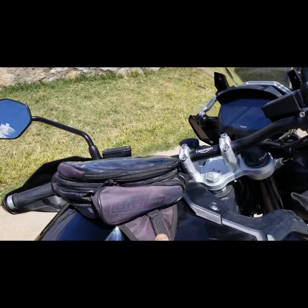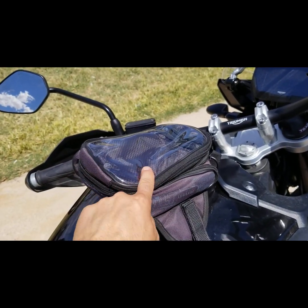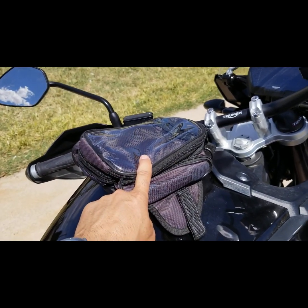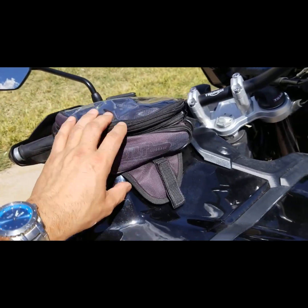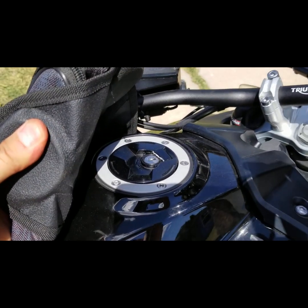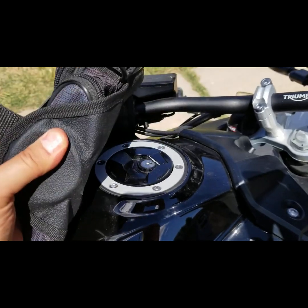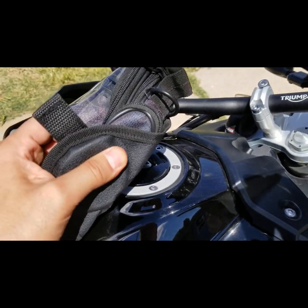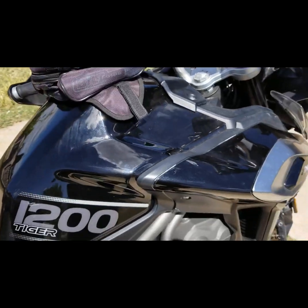This is a magnet mount made by Biltwell. And I like this. Sometimes I put my cell phone in there if I'm looking for directions, or just stuff in here. It comes in handy. This little tab ripped off, the little tab that covers the key for the gas thing. So I don't know what happened there. Maybe that'll be covered under warranty, huh?